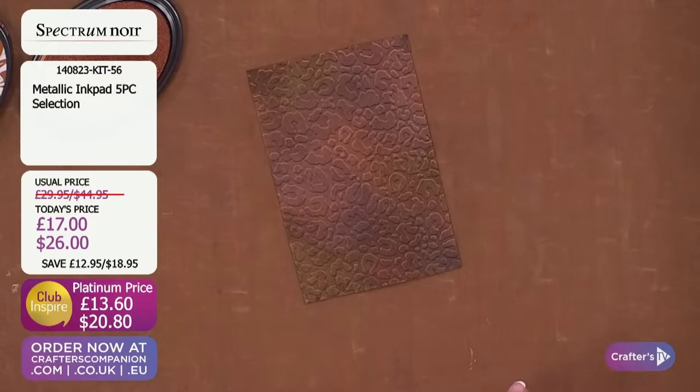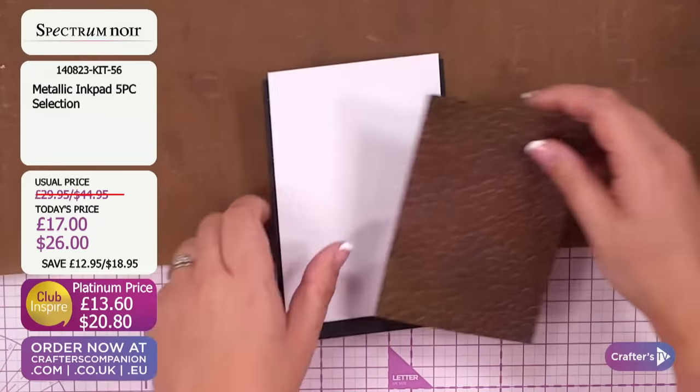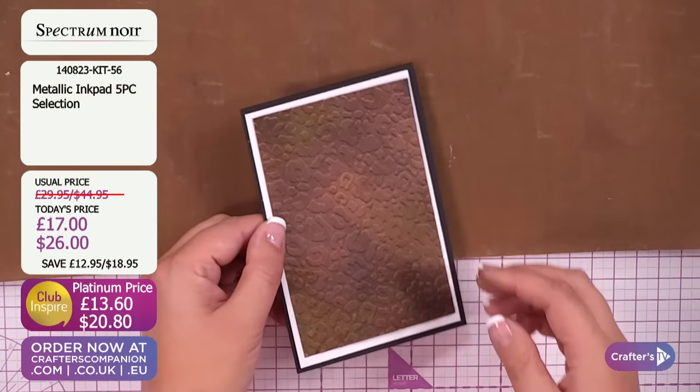And then all I'm going to do is mat and layer that onto a little bit of white and then onto a black card. Then it starts to stand out and look really impressive. Nice, look at that, right?